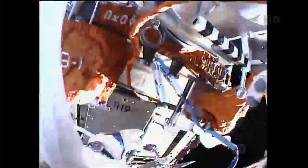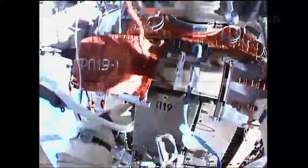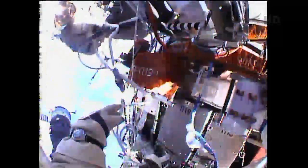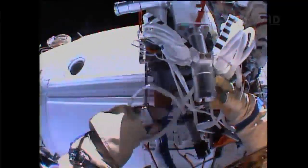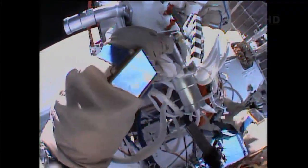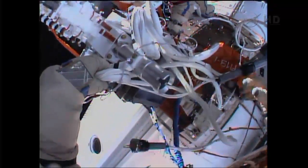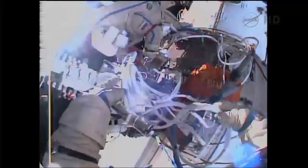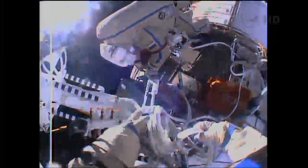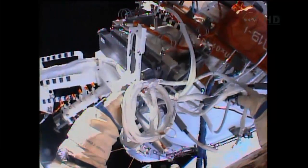Fyodor Yurchikhin's helmet camera view shows us his work as he continues completing the last of the cable connections for the new EVA workstation 19 and its biaxial pointing platform that he and Alexander Mazurkin have installed on the starboard side of Zvezda. It's in the place where the laser communication system experiment had been located until they removed it as the first task in today's spacewalk. The spacewalk got started at 6:34 Houston time this morning. Now 3 hours, 42 minutes and counting.